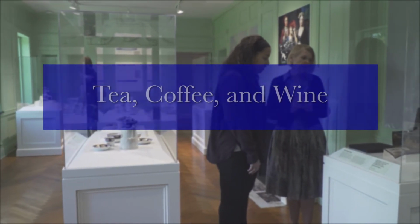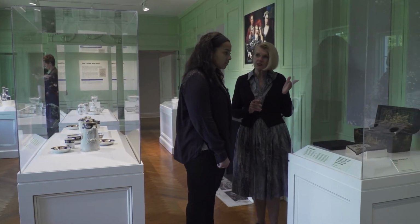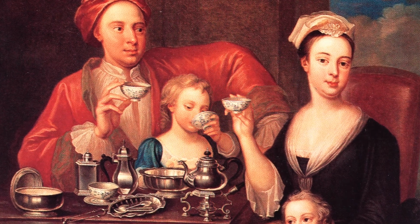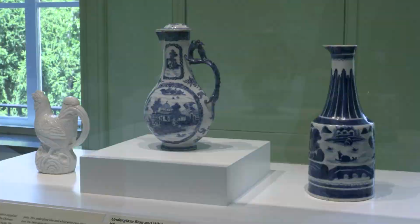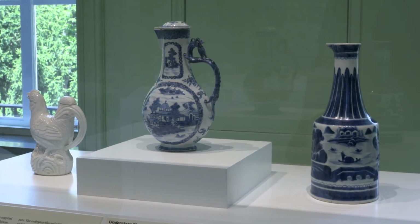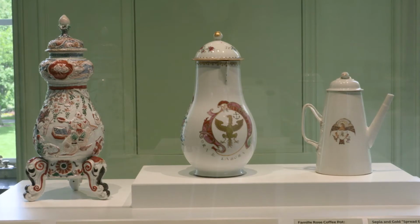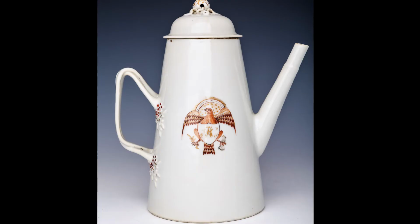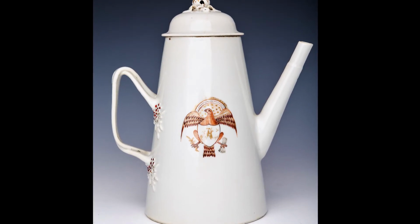Tea, coffee, and wine is so suitable for the last gallery because it talks about social events. And social events make us happy. Again, they stimulate our pleasure center. So the pieces in here are exceptional because they tell a story. And they're intellectually interesting. Why does this matter?